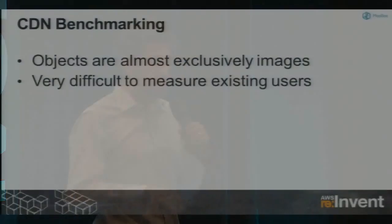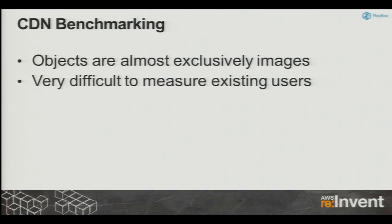So this is where things got tricky for us. And actually, when I started talking to Nate about this presentation, I started realizing some better things we could do. Our objects are almost exclusively images, right? So we don't serve a lot of JavaScript for people to use on their website that we can instrument. We just have images. They request it over HTTP. That's our interaction with them. So it's very difficult for us at this point in time to figure out what existing real users are doing. As I worked on this presentation and talked to Nate about how CloudFront views things, I realized we should start sneaking instrumentation into things. But it's not something we've gotten done to this point in time, although it's definitely on the agenda for the future.